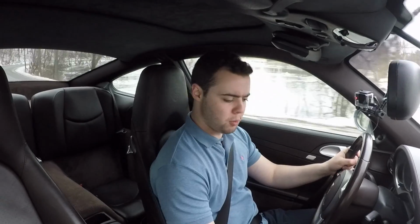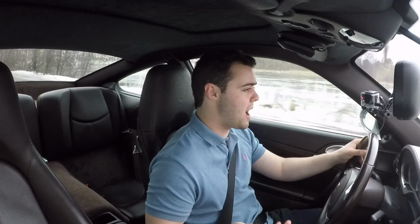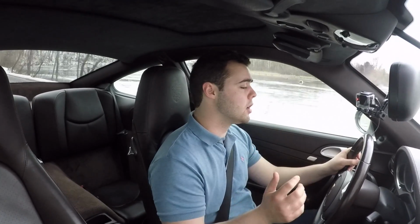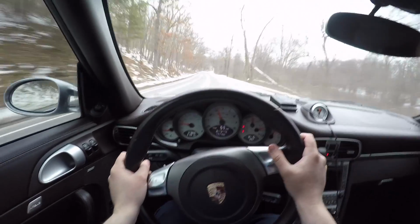Pretty awesome. Let's put it in sport mode here. So we've got Porsche Active Suspension Management, or PASM for short. That is a computer-controlled suspension that's constantly monitoring the road to allow it to soak up bigger bumps in the road, but also have it corner really flat when you're driving aggressively. Porsche suspension is absolutely wonderful.